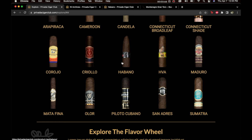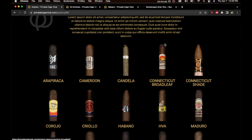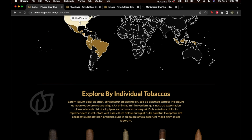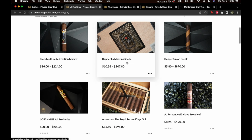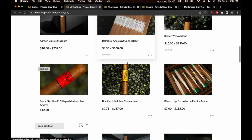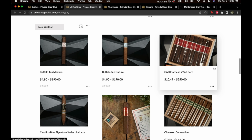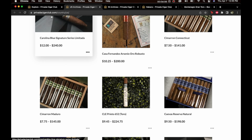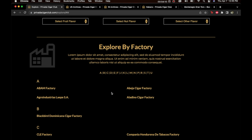But let's pick another cigar. Let's say we like cigars that utilize American broadleaf or even shade leaf. So here are all the cigars that have American shade or broadleaf. Some of these will also be cigars that are actually made or rolled right here in the States, like out of El Titan de Bronze, which brings up another thing.